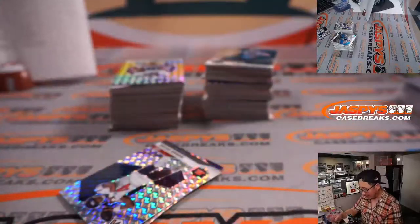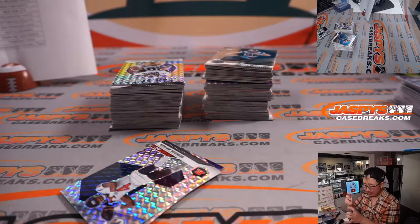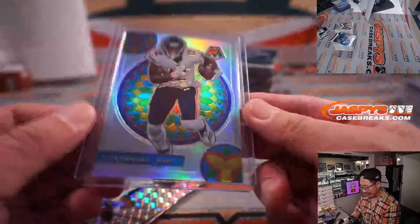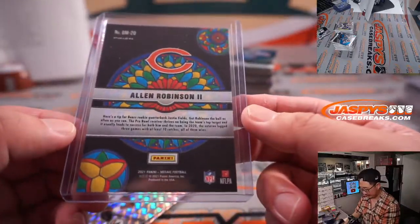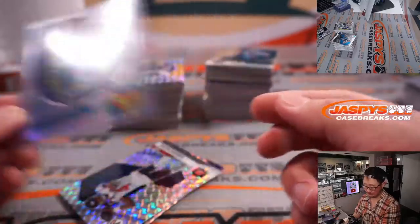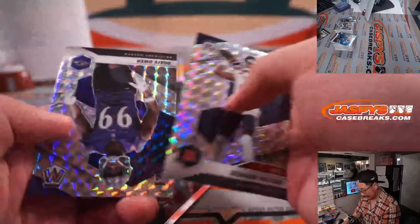That's an Allen Robinson stained glass. I think these stained glasses, first of all, they look really sharp. This is one of the better mosaic stained glass designs that I've seen. And they're a lot more short printed than we saw in, say, basketball, at least this year's basketball. So it's pretty nice. Allen Robinson, Bears, that'll be for Stephen Flat.